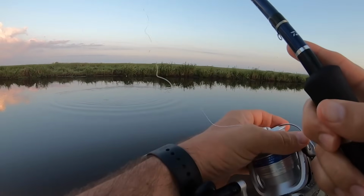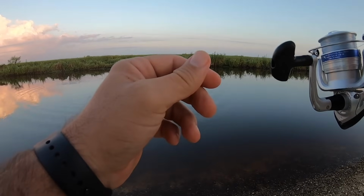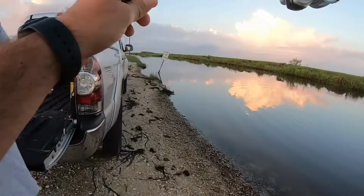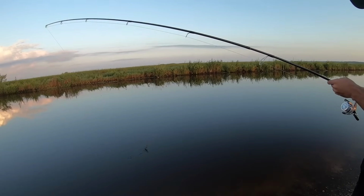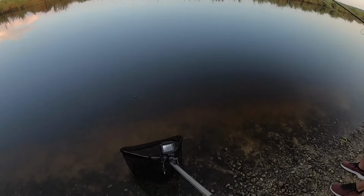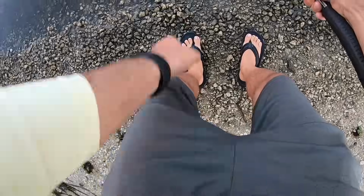How deep's it in the middle, you know? I don't know. You don't remember? All right, we're definitely down. Just put this in the back of the truck. I think the line's going on. You think we got one? I think it's still on there, actually. You see anything? Yep, I see a crab. Yep, there's definitely a crab.